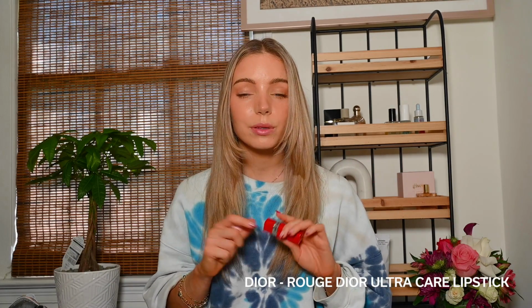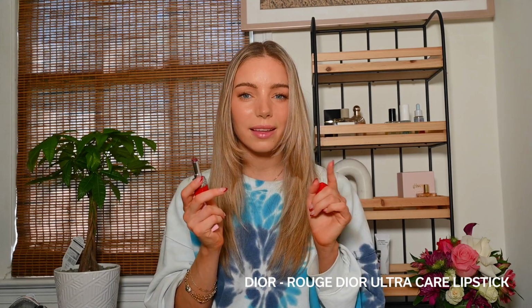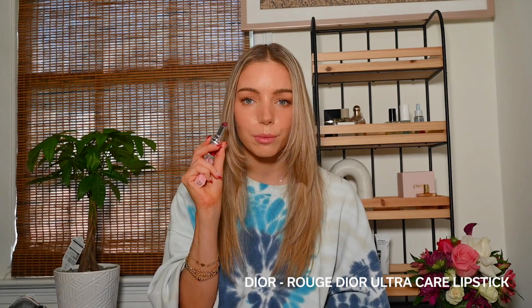The first one is a general recommendation, which is that if you're going to be getting a red, which I definitely recommend for every woman to have at least 1 red lipstick, your perfect red, go for Dior. I absolutely love the Dior reds. This, I believe, is a limited edition one, but I think they're constantly re-releasing and reformulating. So this is their Ultra Care, which I believe is a long-wearing and also kind of moisturizing lipstick, but it is just the most beautiful tone.